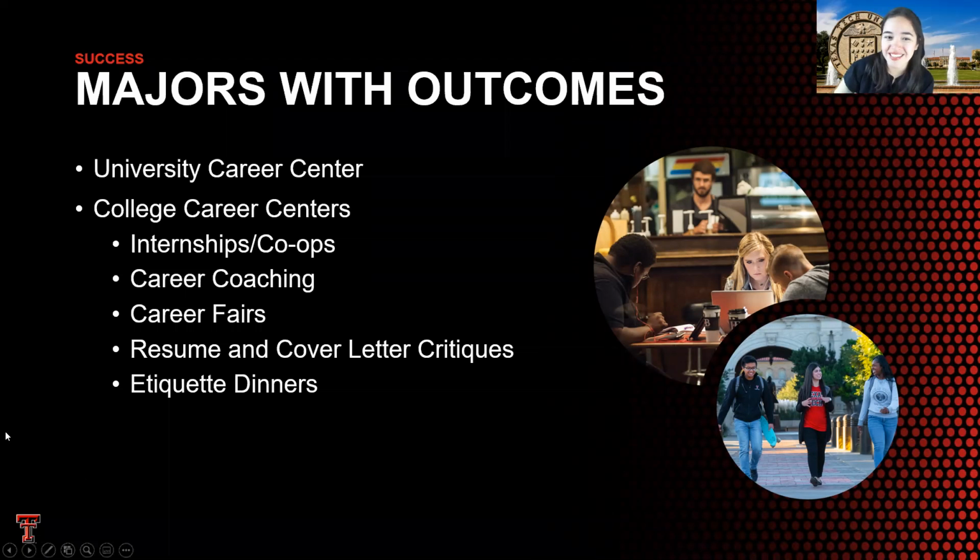One thing I always like to touch on is resumes and cover letters. Right now, this might not seem important to you, but junior and senior year of college, it's going to be very important to you, because this is what you're sending out to different types of employers so they can look at your application and hopefully you get an interview. And with this, let's say you graduated from Texas Tech, you have access to this after you graduate.